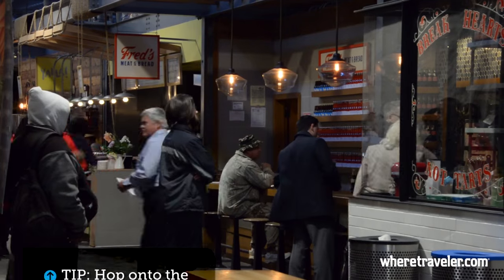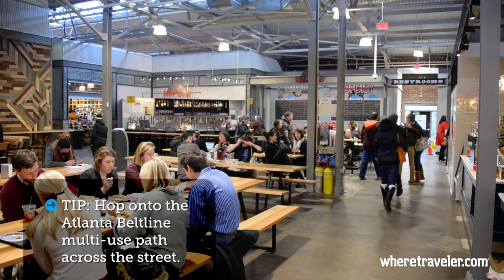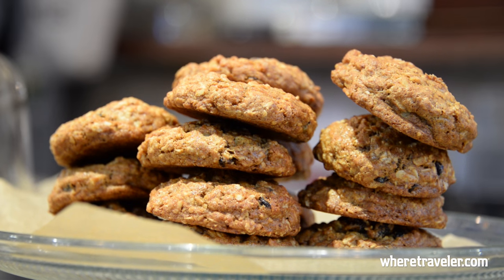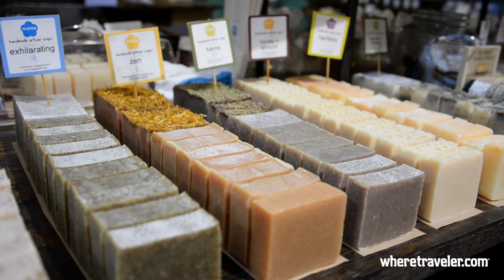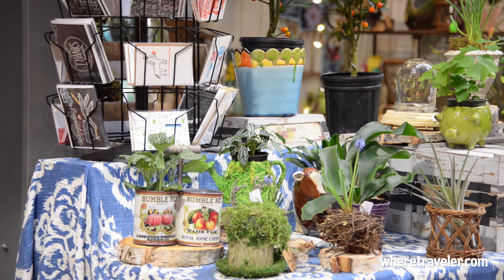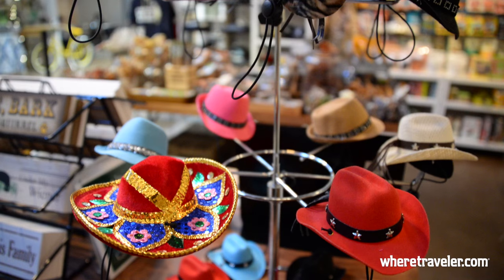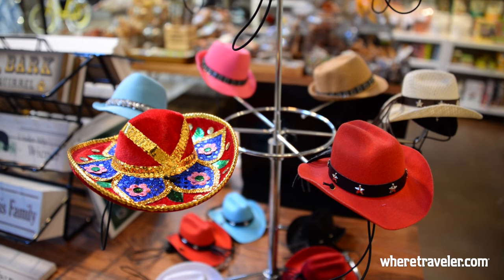Just four blocks north is the bustling and beautiful Krog Street Market. This former factory has become a go-to for chef-driven food, artisanal products, and locally made goods. You'll find everything from charcuterie and enchiladas to pet sombreros and pastries.